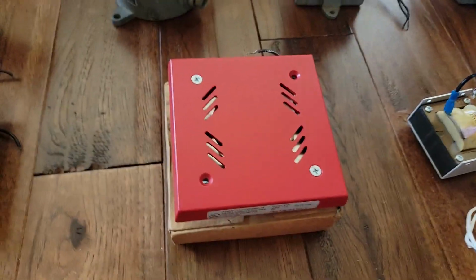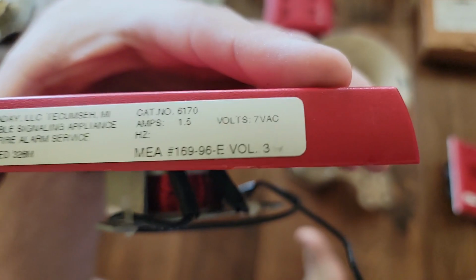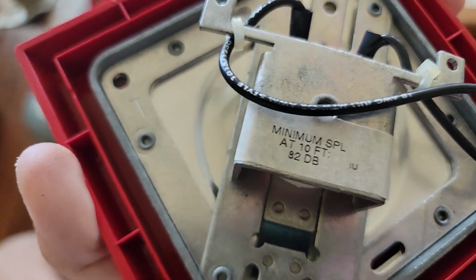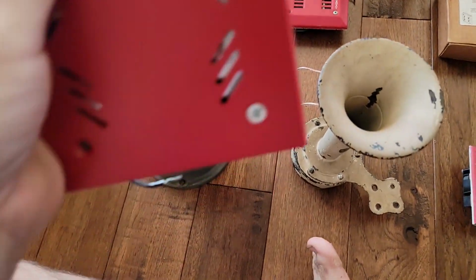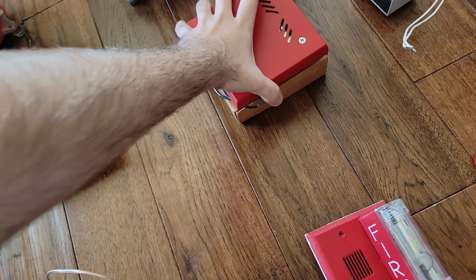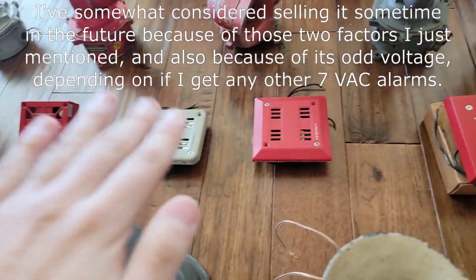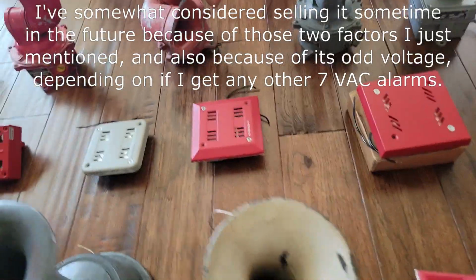All right, next up we have my Faraday category number 6170. I also got this one in new old stock condition. This one runs on 7 volts AC, and I have a specific transformer to power it, which I'll show you guys in a minute here. Exact same mechanism as those two, and this one does not have the rivet in the middle, so it sounds pretty identical to the gray 6110 there. And also, you can swap the grills of all these pretty easily, I'll also mention.